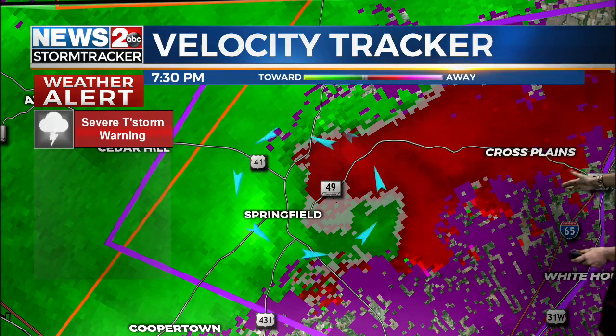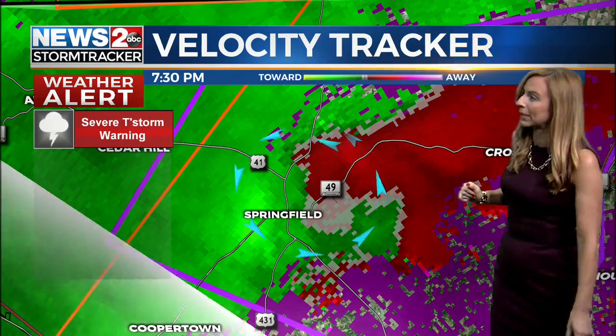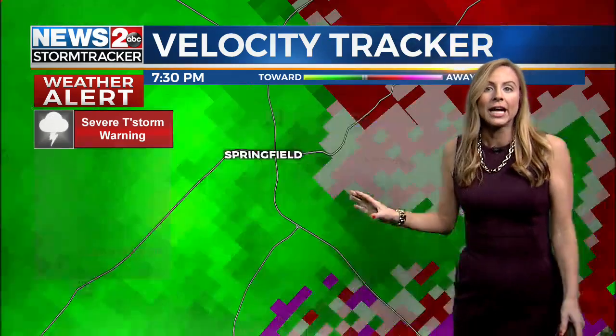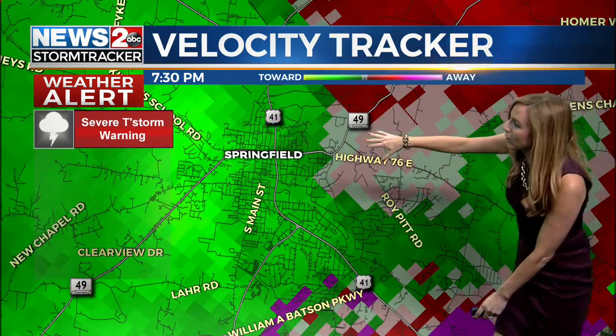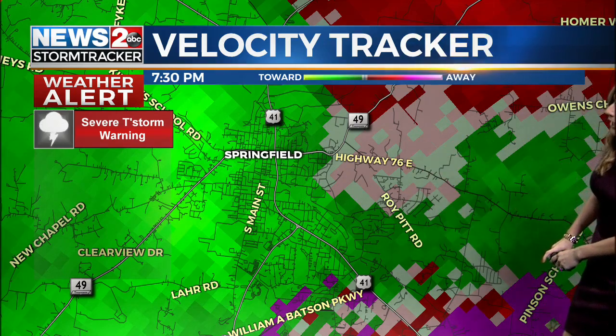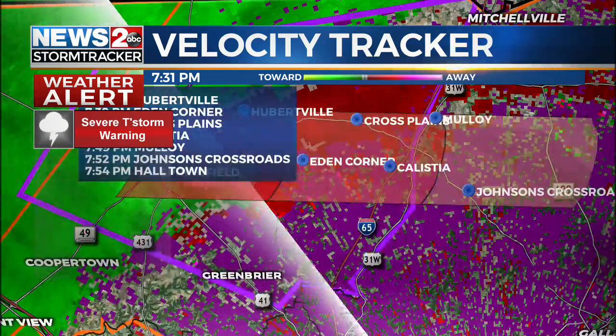Again, this is moving to the east, so White House, it's going to cross over 65 next, Cross Plains. You folks are in the direct path of this potential rotation, and you need to take your tornado precautions. Now, I've zoomed down into some areas. It's right over Highway 76, Roy Pitt Road. You're near it. It's near Owens. It looks like Chapel Road, Pinson School Road. If I'm saying some areas, it's directly just east of downtown Springfield where that rotation really is.